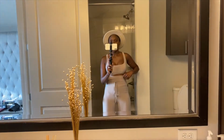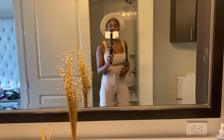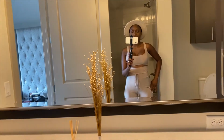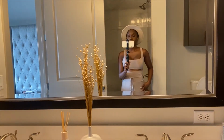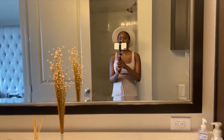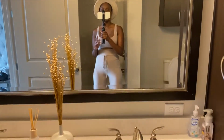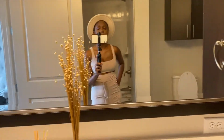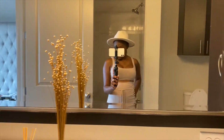Okay, so I'm gonna try to stand on my tippy toes. So I basically have on this two-piece set. It's from Boohoo. I've had this set for a little over a year, or maybe 2 years, I can't really remember. But I have on this super cute two-piece set, and this hat, I got it from Forever 21.